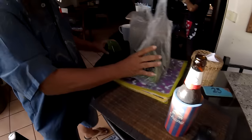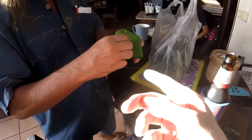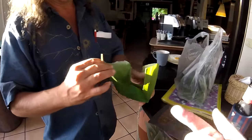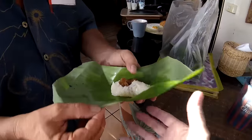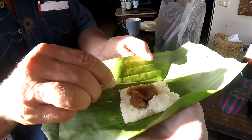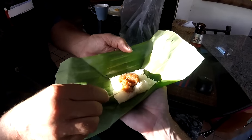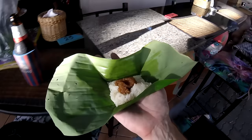Thomas has brought out the sticky rice wrapped in a what leaf? Banana leaf. Oh, by the way, this is Thomas. If you haven't seen Thomas before. So sticky rice wrapped in a banana leaf, and then this is coconut, like a coconut paste, with sticky rice. Very good. This is what the Thais eat for breakfast normally. I like the sticky rice. I haven't tried this before. Okay.